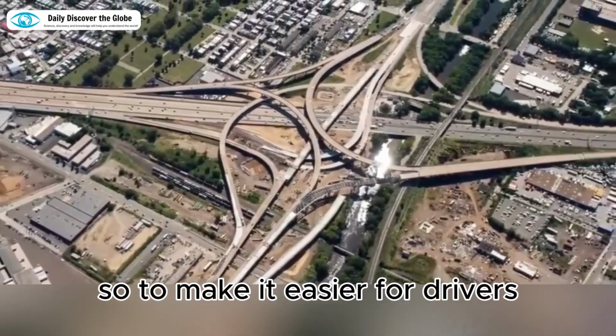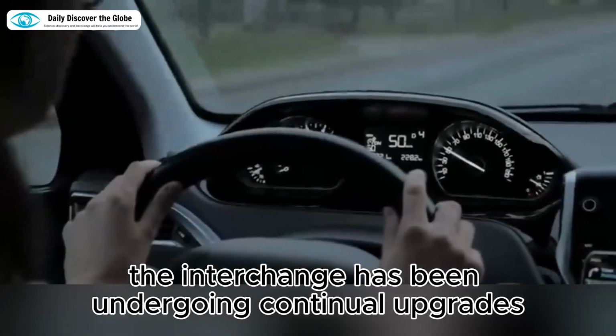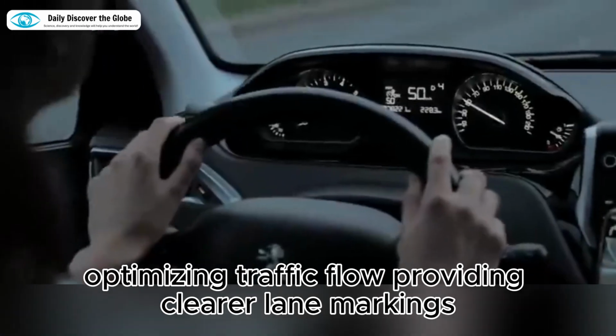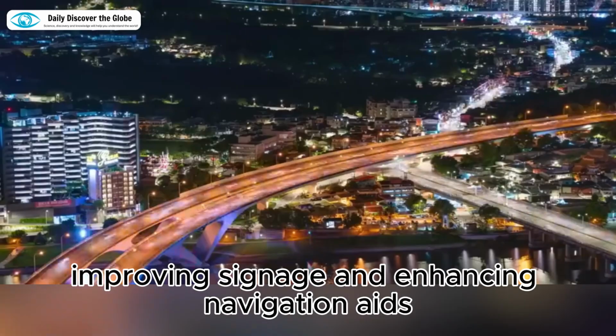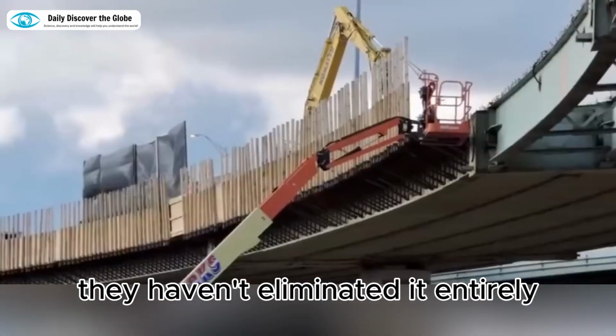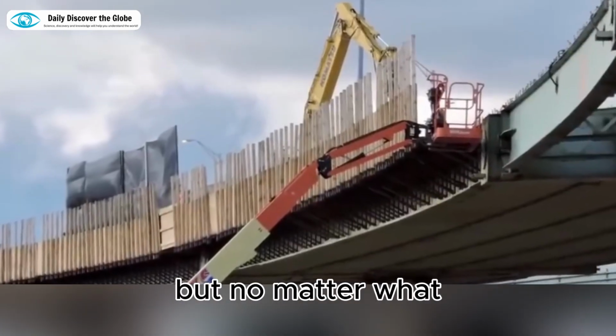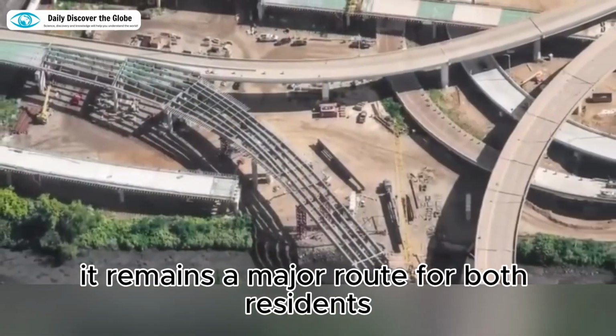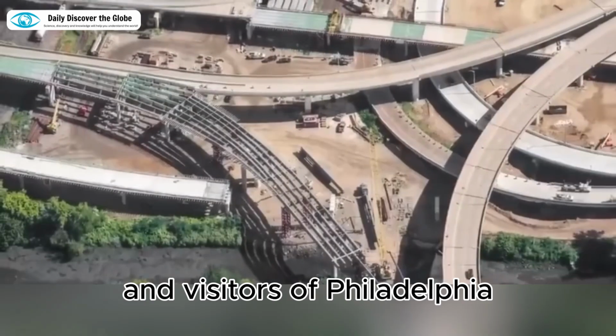So to make it easier for drivers, the interchange has been undergoing continual upgrades, optimizing traffic flow, providing clearer lane markings, improving signage, and enhancing navigation aids. Though these improvements have somewhat reduced confusion, they haven't eliminated it entirely. But no matter what, people keep choosing the Judge Louis Nixon Interchange. It remains a major route for both residents and visitors of Philadelphia.